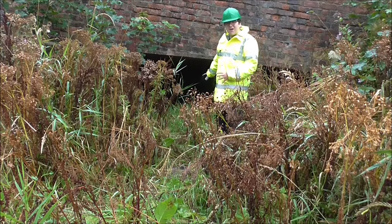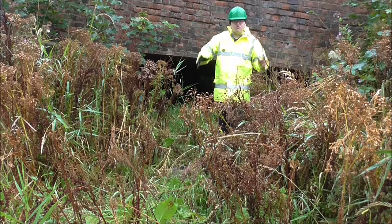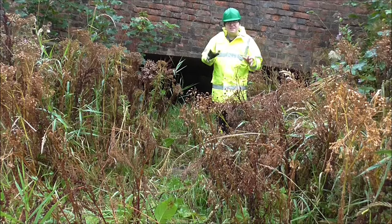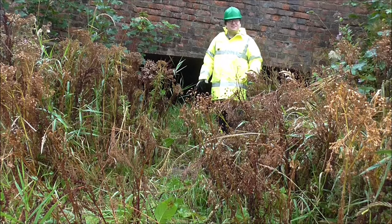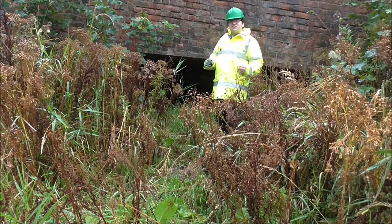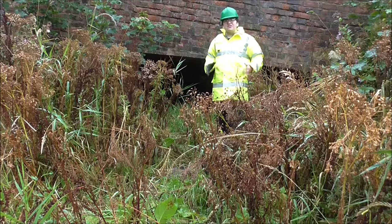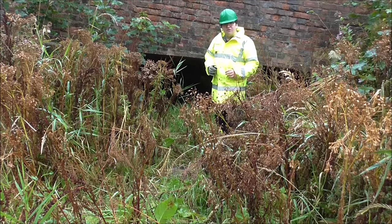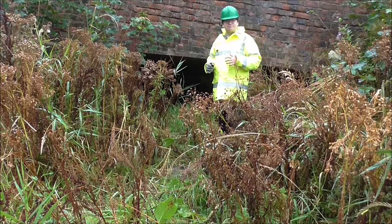But this is supposed to be phase one. Once this is done, people will be able to walk under this bridge. It wants roughly 40 or 50 years, first time. Hopefully the weather should clear soon because the entire site's a bog and we really need to get this work done, because otherwise it'll be very expensive to hire the machines out again.